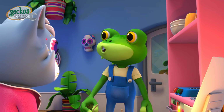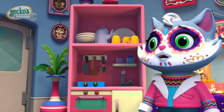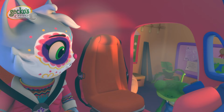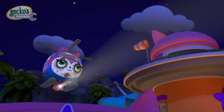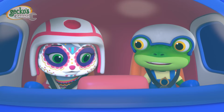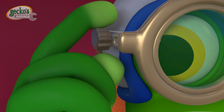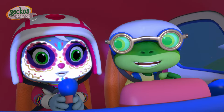of situations. I know that horn. That's Bobby the bus. Sounds like he's in trouble. Oh, it's no good. It's too dark to see. Gecko, ven acá. Helena's spotlight can find Bobby in the dark. Good idea, Cat. Still too dark. I can't see Bobby. What would Grandpa do? We don't need extra lights. These Gecko Specs work best at night. There, I see Bobby.